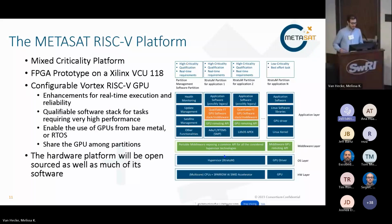We target to have a fully qualifiable software stack, now for tasks that require higher performance than the ones that can be run on the CPU, and to enable the use of GPU from bare metal or from a real-time operating system, and allow the different partitions in the system to share the GPU. At the end of the project, all our hardware and software developments are going to be open source, with the only exception of the hypervisor, which is proprietary.